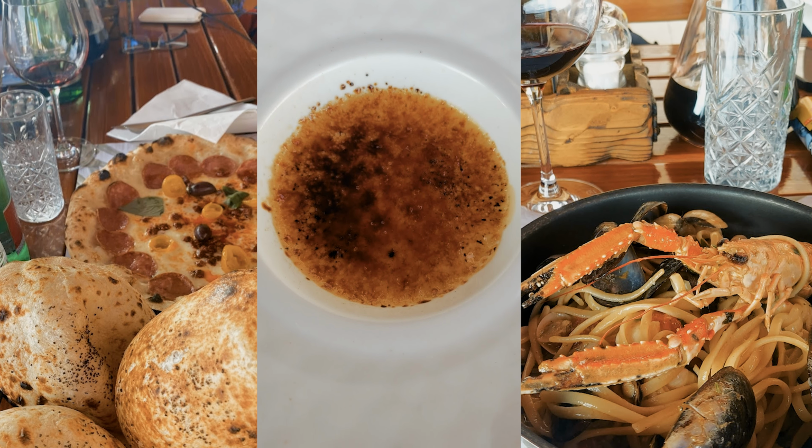Still not sure when the best time to arrive is? Let's break it down. Of course, you can arrive at any time of the year, but the summer months bring all the charm there is to it.